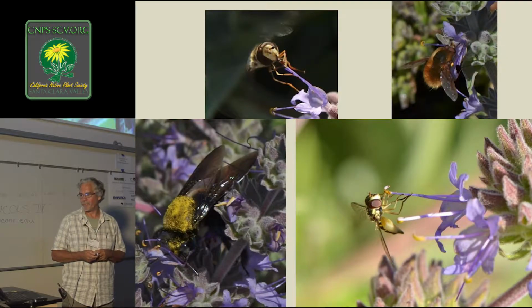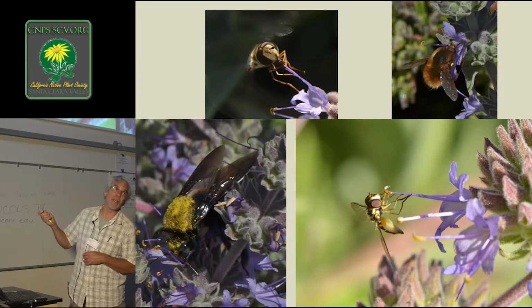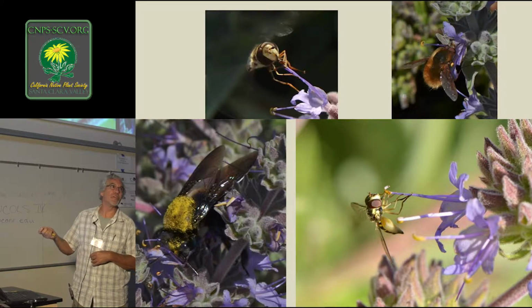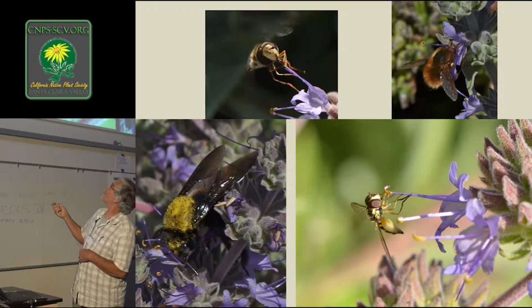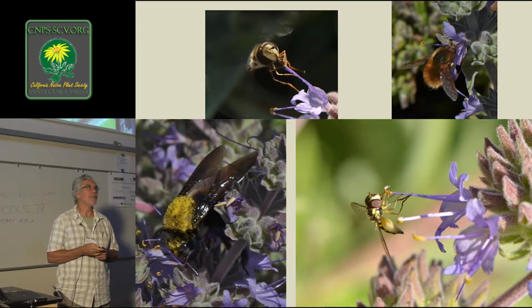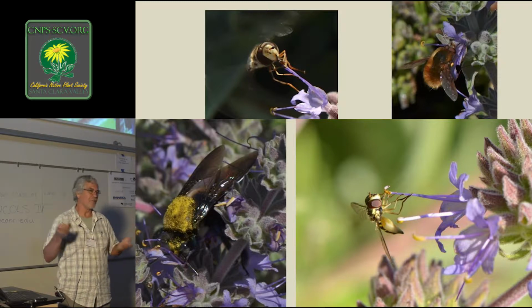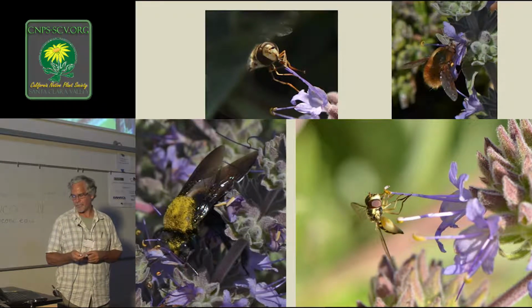But on this same plant, we're getting a syrphid fly eating pollen, getting some protein. We're getting a carpenter bee that has gotten covered with pollen, going for nectar. Here's another syrphid fly. And up at the top is a bee fly going for nectar. So there was just all this amazing activity. I think I photographed maybe close to 20 species of things.